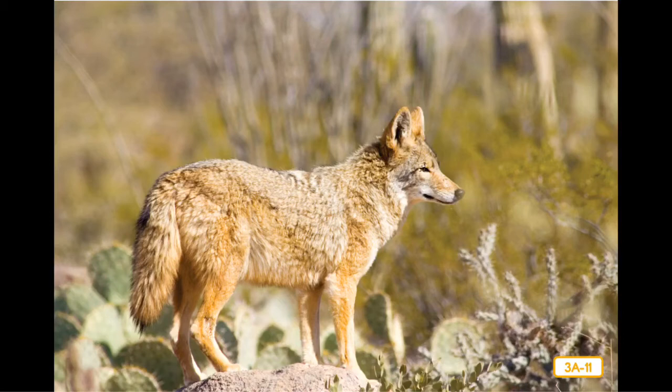To camouflage something means to make it blend in with its surroundings. The color of the coyote's fur blends in with the color of the desert sand, so it is difficult for other animals to see the coyote in the desert background.